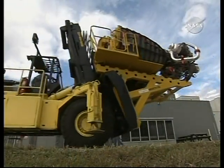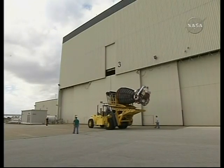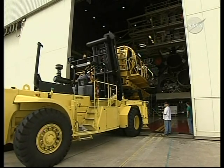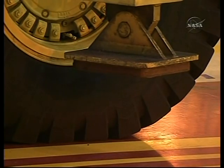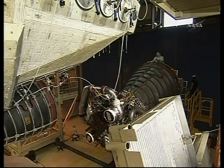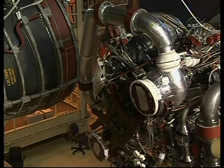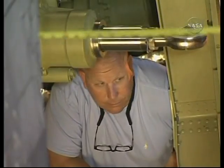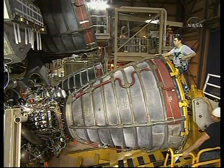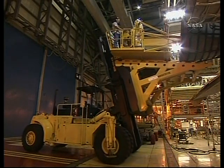The yellow piece of equipment that you see here is a modified Heister forklift that we use to remove and install the main engines. Each engine is transported from the Space Shuttle main engine shop to the orbiter processing facility for installation. Installing the engines is a very slow and methodical process of ensuring everything is lined up correctly as the engines are inserted into the aft compartment. Technicians, engineers, safety, and quality personnel closely monitor this critical task. The engines are ignited 6 seconds before liftoff when the fuel, liquid hydrogen, is combined with liquid oxygen.